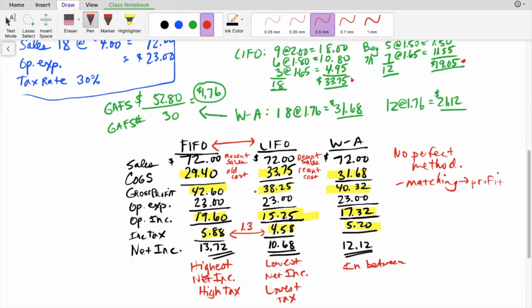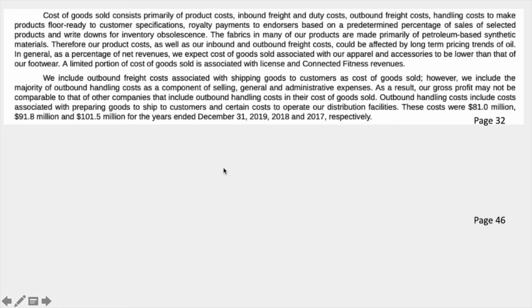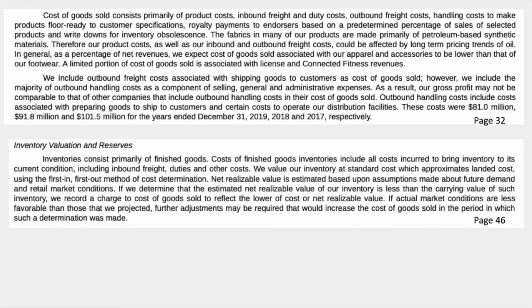And so, let's go back for a second and look at Under Armour. Here's what Under Armour said on page 46 about their inventory. They said inventories consist primarily of finished goods. Costs of finished goods inventory include all costs incurred to bring inventory to its current condition, including inbound freight, duties, and other costs. Here's the point I want to emphasize here. We value our inventory at standard cost, which approximates landed cost, using the first in, first out method. So, Under Armour is a FIFO company. They use the first in, first out cost flow assumption.